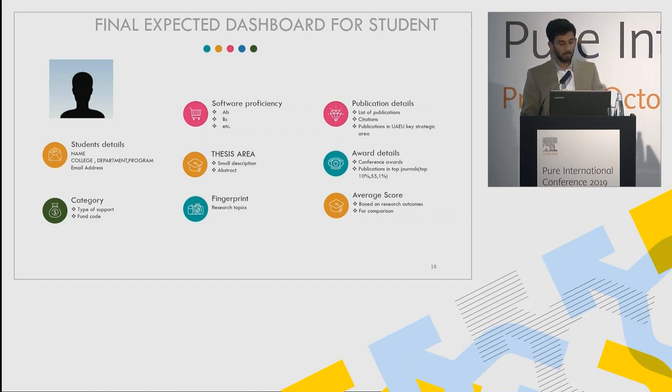Actually, we need collaboration between 3 departments in our university. One is the research office, next is the College of Graduate Studies, then the library. And actually, we are hiring 2 new staff for working on this project. One is joining on October 20, this Sunday, and another staff will join in November. So we will hire new staff, and we are giving some training from Pure.